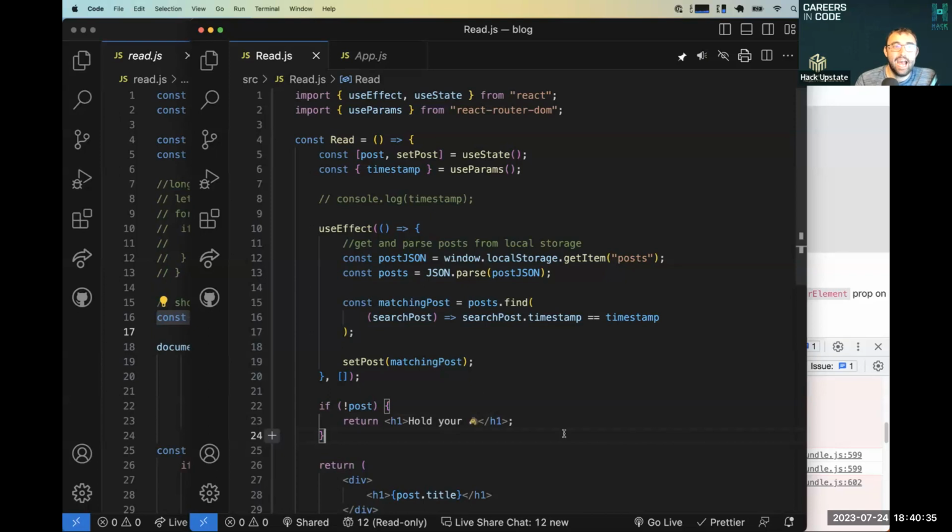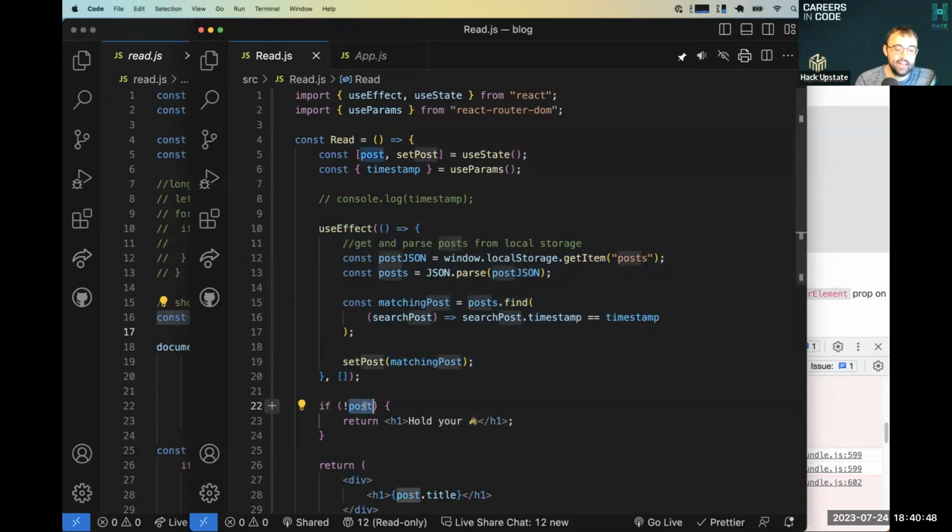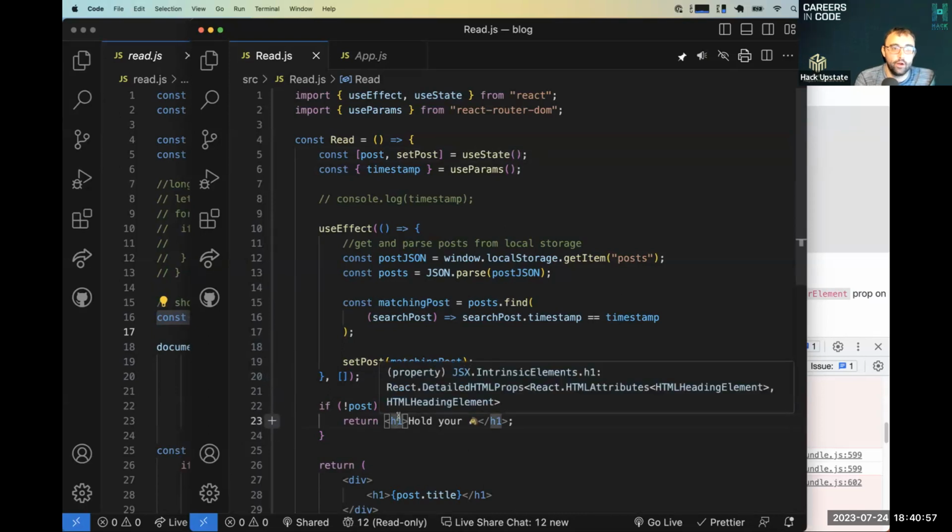Okay, so now what's happening? First time the component loads, we set up our state, we pull our information out of parameters, we say this useEffect is only going to run after the first time the first return shows. We come down here, we say if there is not a post, well, there isn't a post. We started our state out as empty. Because of that, we're going to return out this H1.